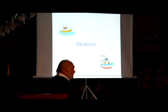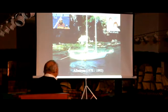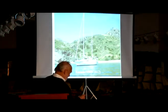I'm going to talk about the boats that we cruised on over this long period of time. This is the Albatross. The Albatross is a 60-foot staysail schooner. And up in the corner, I was looking for the laser and not the knob.